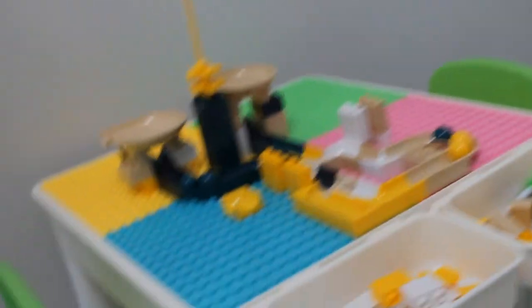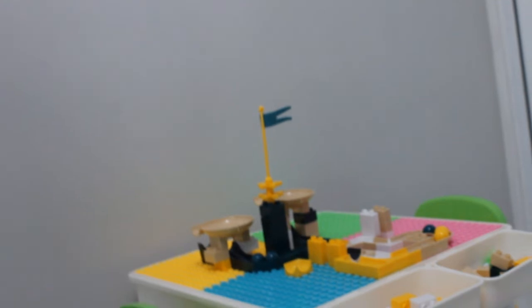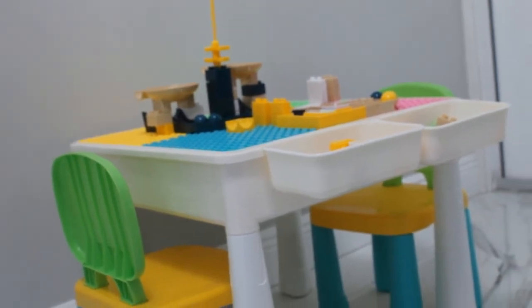There is a flag over here, and if you flip this one, then you can make a work table for your kid. You can see here, it looks pretty good to me, and I will now put this in my kid's room and see how she enjoys it. So far, it looks pretty good.